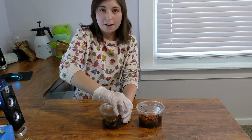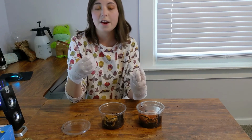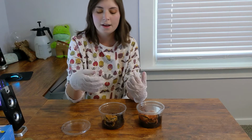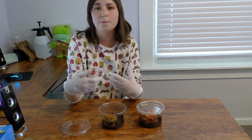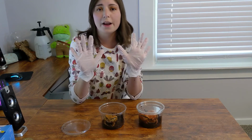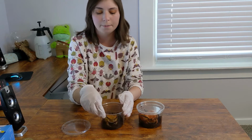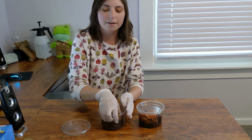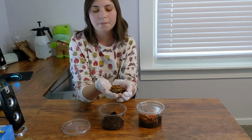So the reason you have to wear gloves when you're handling frogs is because they have very sensitive skin. It helps them absorb water from their environment, which is super good for them. They keep hydrated. But if there were any harmful chemicals on my hand, that would go straight into his skin as well. So we always want to protect our friends from any chemicals that could hurt them.